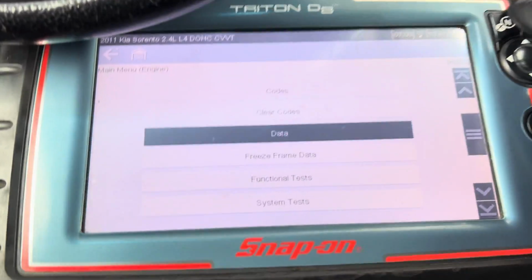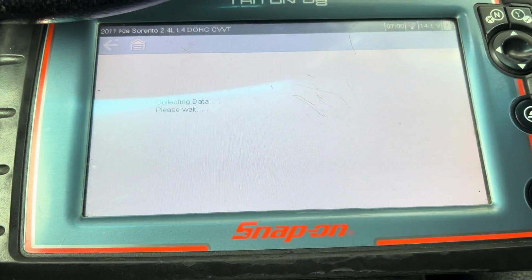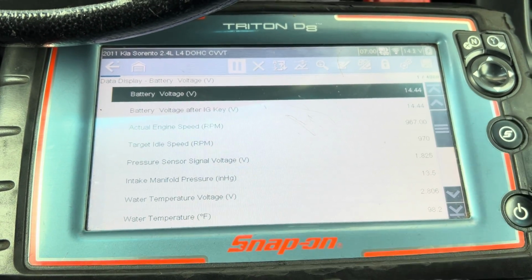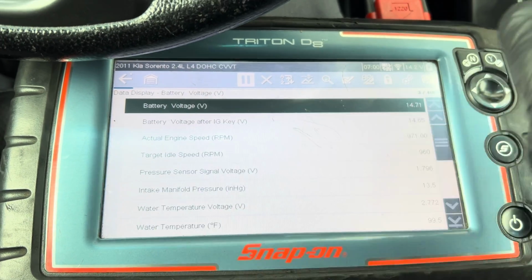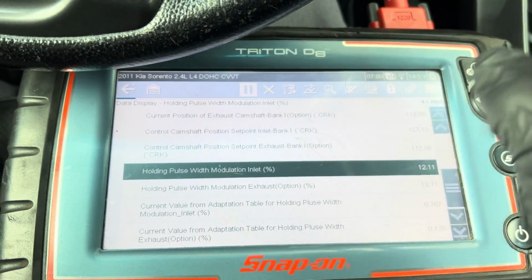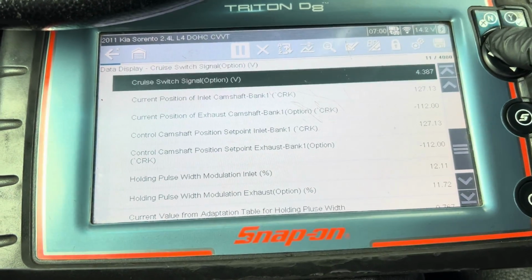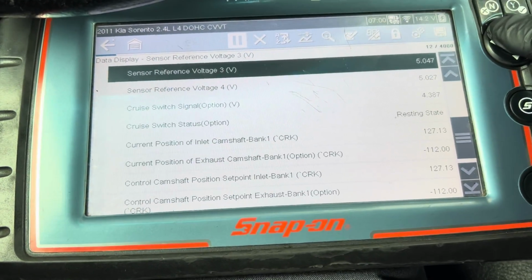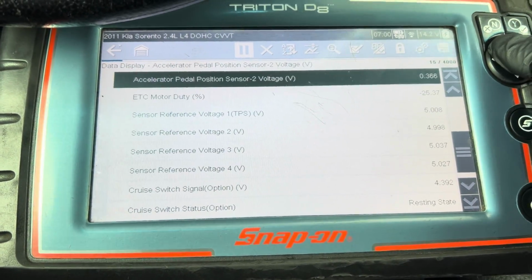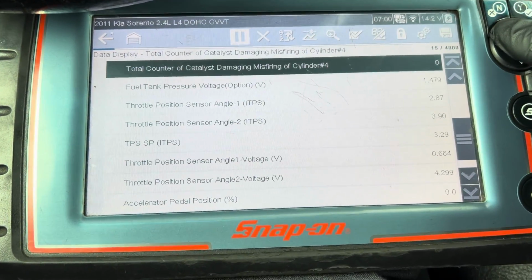Now let me read the data again. Since I swapped the ignition coil, I'm gonna read the misfire data again. So I swapped number 4 coil to number 1 coil. Number 4 spark plug is still in number 4. I didn't change the spark plug. I only swapped the 4 to 1, 1 to 4, just to read the data again. So if it's misfiring on number 1 now, that means the ignition coil is bad on number 4. But if it doesn't misfire, then the ignition coil is good.